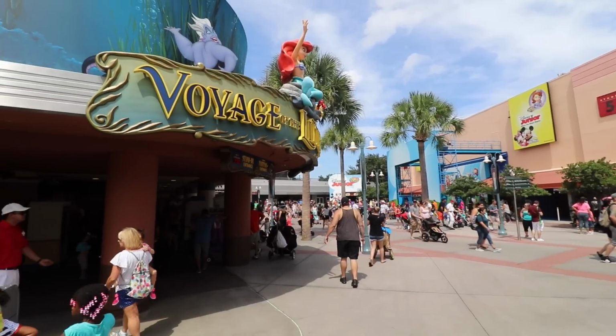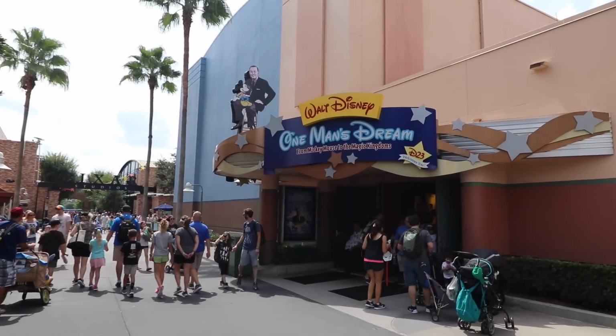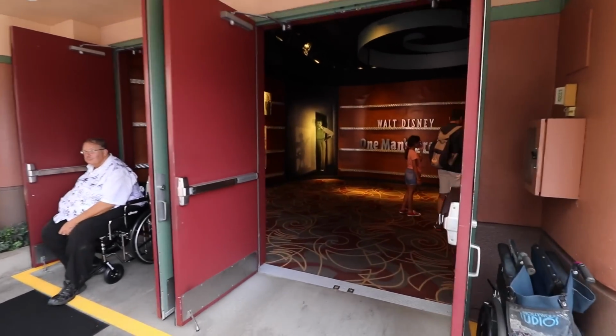I would love to go to a Star Wars museum. Ooh, and speaking of museum, oh, I thought they got rid of this. It's the Walt Disney One Man's Dream exhibit. It's pretty much like a little miniature Walt Disney museum. Every single time I've come here, they've said, oh, you better go check out One Man's Dream. It's gonna be closing soon. But every time I come back, it's still here.